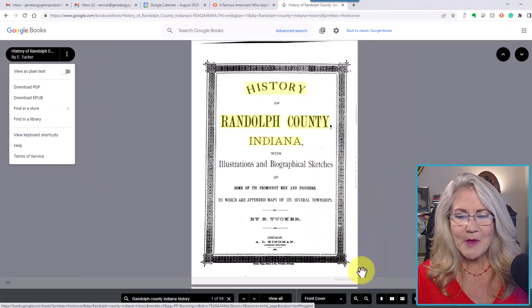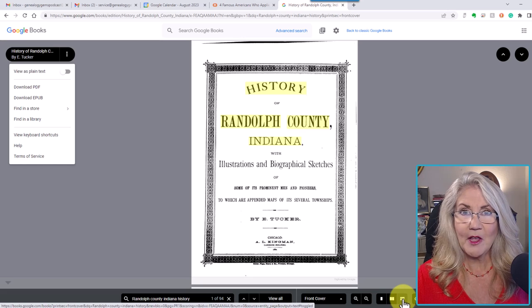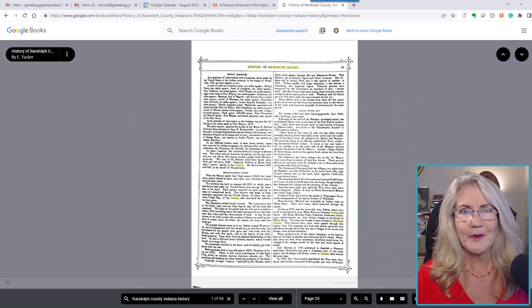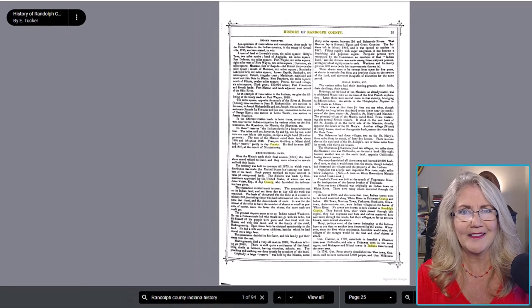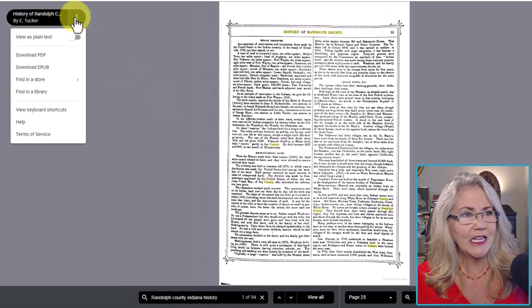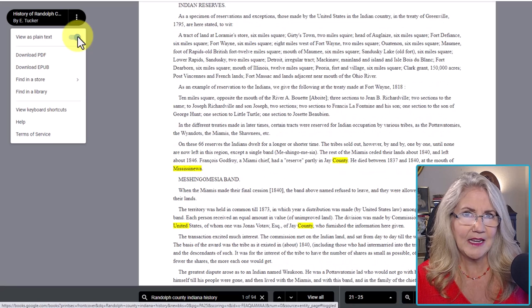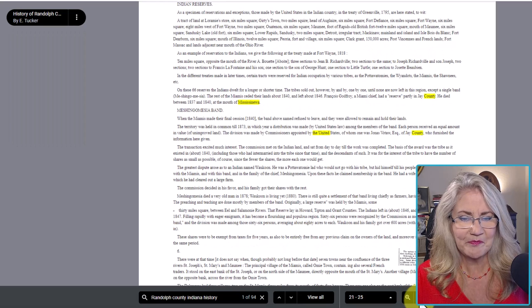So I'm going to click down here, thumbnail view, because I just want to get a quick view. You can see how many pages, lots of text. Let's just grab a page of text. Okay, so this is how and why this is so powerful. We're going to click that menu again, toggle on view as plain text, and check it out. I'm going to zoom out a little bit. You can see the text.